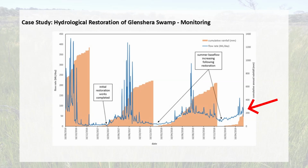It's quite a bit higher here than it was back in 2016, despite 2016 having been a much wetter year. So the way we interpret this is basically Glen Shera Swamp is a massive sponge, and before we did the work it had big drains cut through it. The size of the sponge had been reduced by drainage. The sponge fills up in winter, it holds the water, and then it releases it slowly for the rest of the time through the dry months.